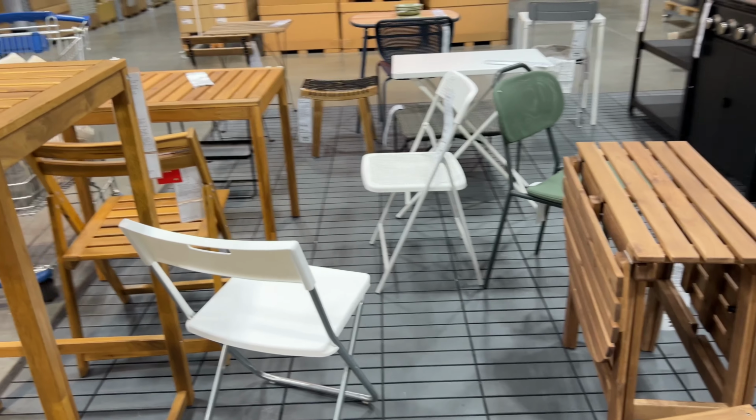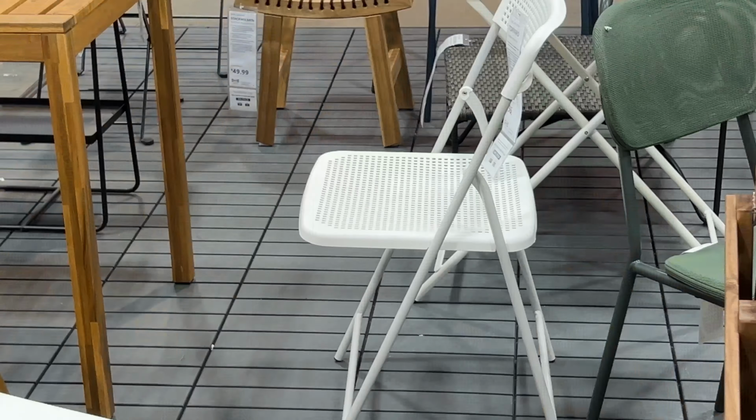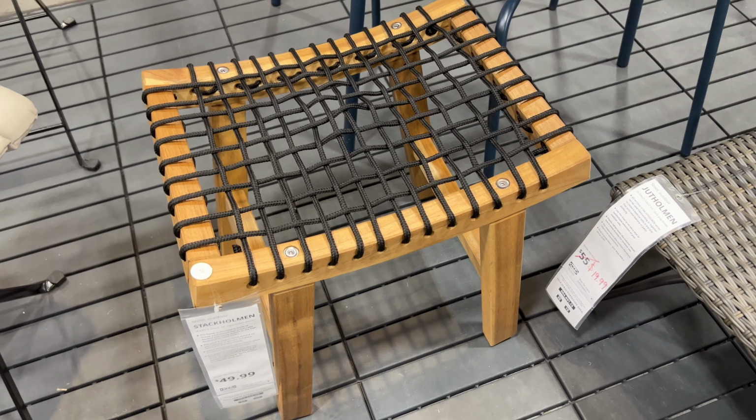Oh, and then let's talk about how cute this little seating is. This little stool thing. So cute. Caught my eye. $50. What do you think? I like this.